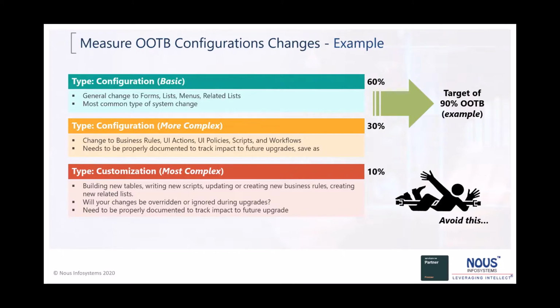And on the other side is the most complex customization, where you build new tables, you write new scripts, you update or create new business rules. Those are the sort of things which are very, very tricky. Try and avoid that. It's going to end up opening up a hole which is going to be difficult to fill. And then you have more complex configurations as well, which happen as needed. But as far as possible, just try and do basic configuration changes, or stay put with out of box as much as possible.